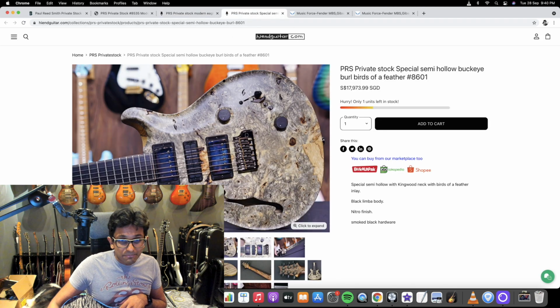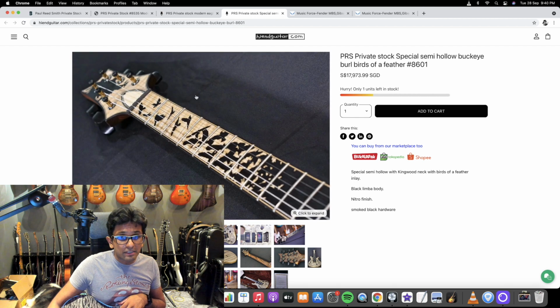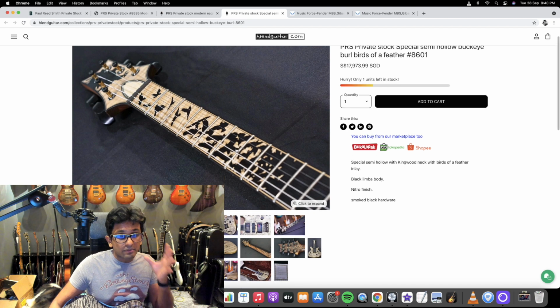Moving on, another beautiful guitar from the same shop. This is a semi-hollow special, or special semi-hollow rather, apologies. Buckeye Burl top, which is a very rustic look. It's got the birds of feather inlay, which first came to life on the April 2016 DGT. That was the guitar of the month in April 2016, when PRS was doing a guitar of the month program in Private Stock.